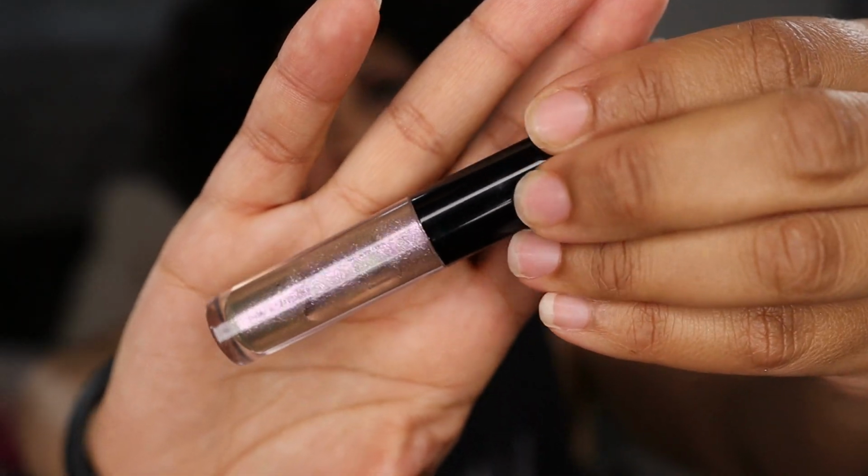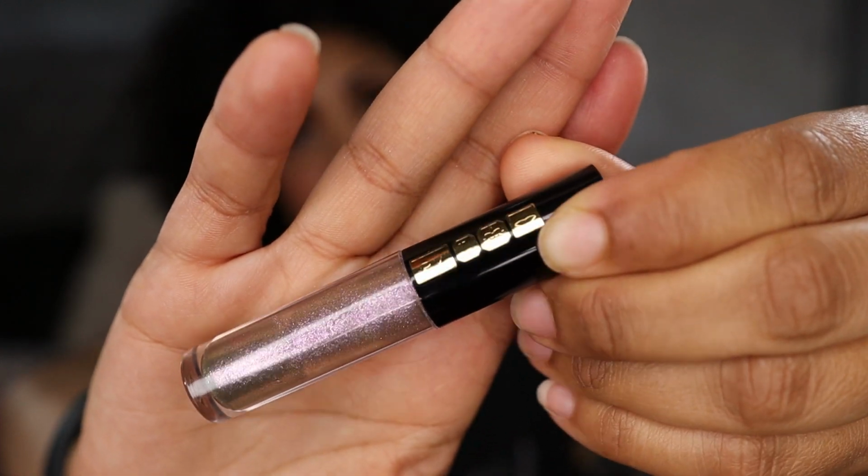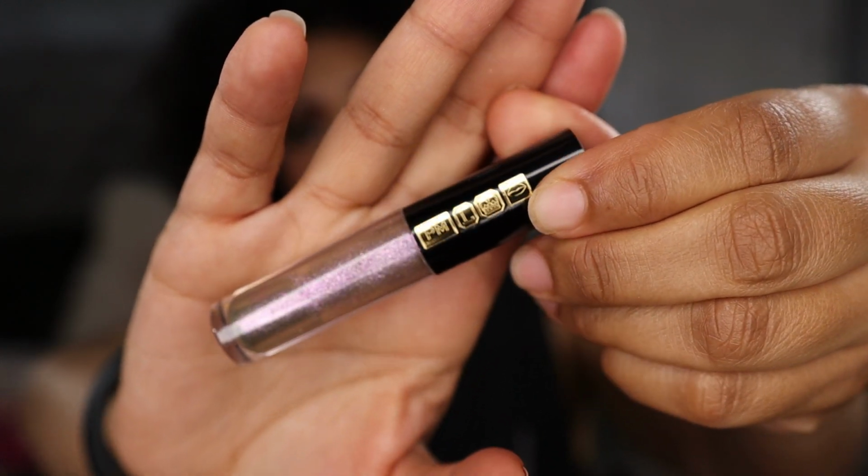You pull it out, you having a bad day, pull out some Pat McGrath lip gloss and you're gonna feel like, I got this. Probably not, but you know what I'm saying. The next product is also a gloss, and this is in the shade Lavendering. Y'all, if you don't have this gloss, I would highly recommend it.